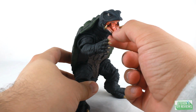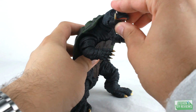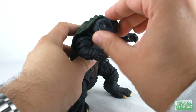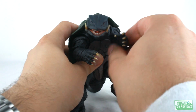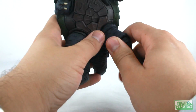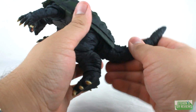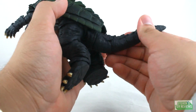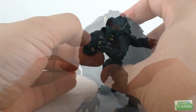Round 2. Articulation. The SH MonsterArts has plenty of good joints, but the design of a turtle does hinder it a bit with your basic ball joints found throughout the figure, but having limited range due to the shell being static here. Now, you might say that that's reasonable, but unfortunately, there is one issue here when you take a comparison directly to the Revoltech. The Revoltech is basically an action figure with a shell.